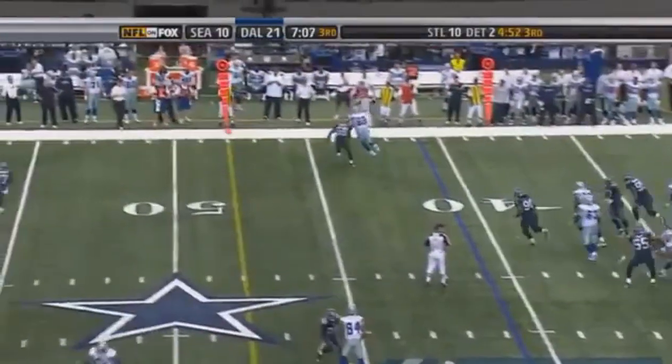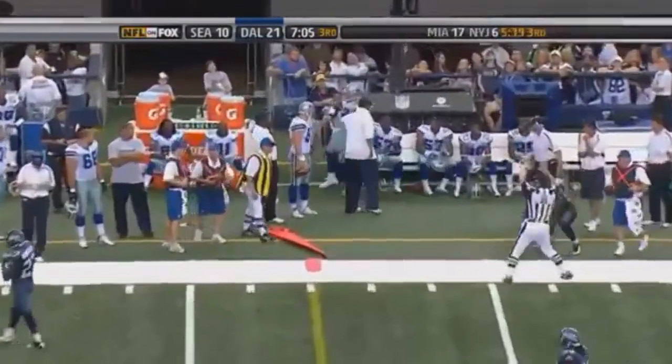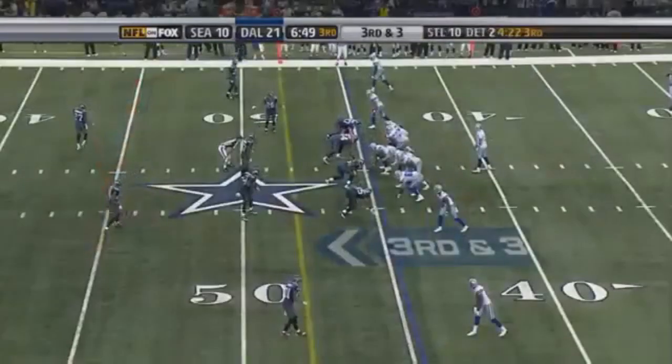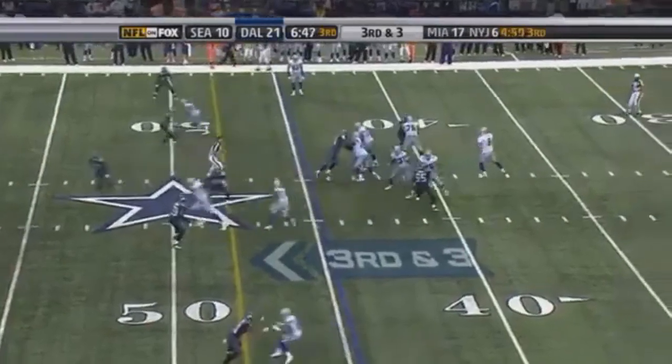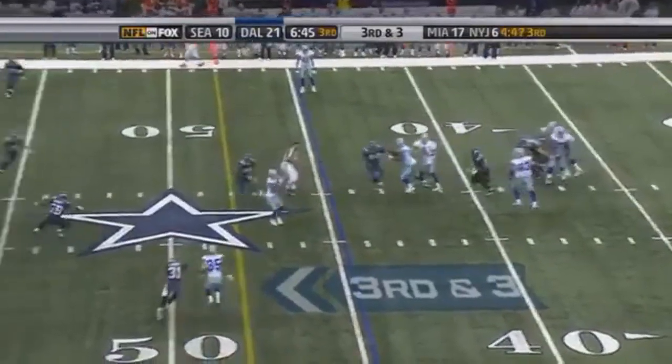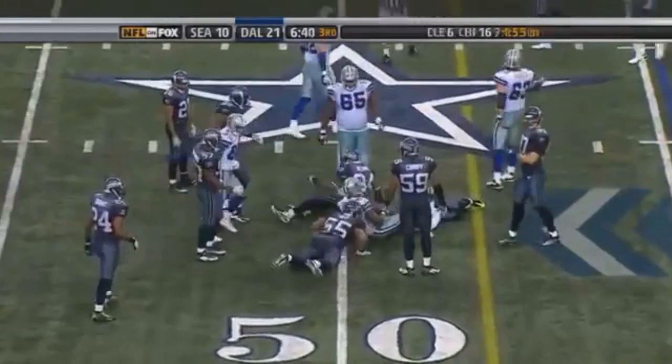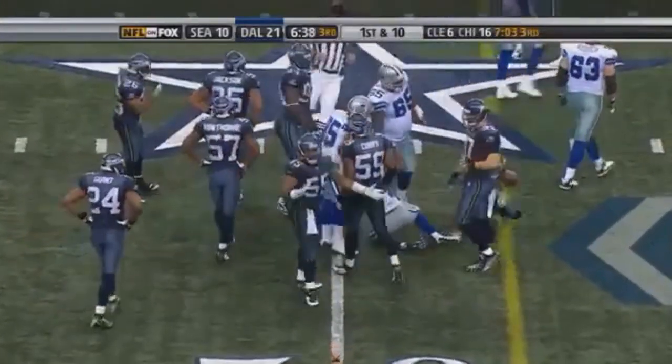Romo looking his way and going short to Witten, who is pushed out of bounds by Aaron Curry. And the rookie Kevin Ogletree, number 85, seeing his first action with the offense, and the pass going underneath to Patrick Creighton. And Creighton is tackled right around the midfield mark.